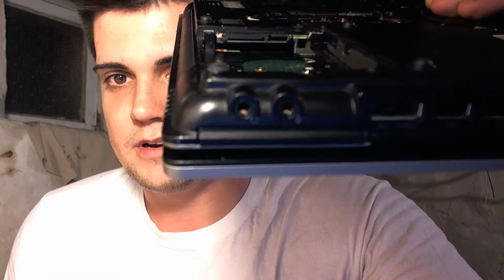Now, 99 out of 100 people would say this is a scrap laptop because the bottom inside the board has a crack on that SATA port. You can't even see it, you don't care. But it has a crack, so you can't fix the motherboard. Thing's junk, right? Nope. I'm going to show you why.